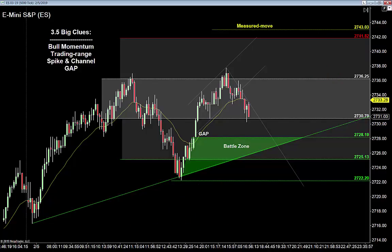Now, how do we turn bearish? It's a bull market right now. How do we turn bearish? Will a strong move lower do it? No, because look what happened back here. That's a pretty strong move, isn't it? Yeah, it's a real strong move down. Did that reverse it?